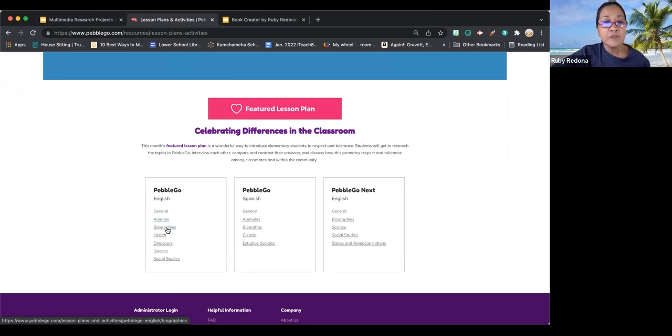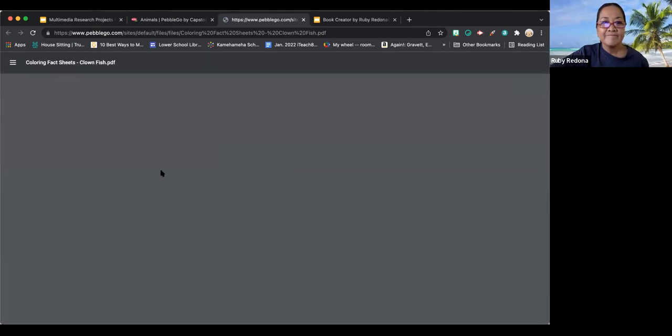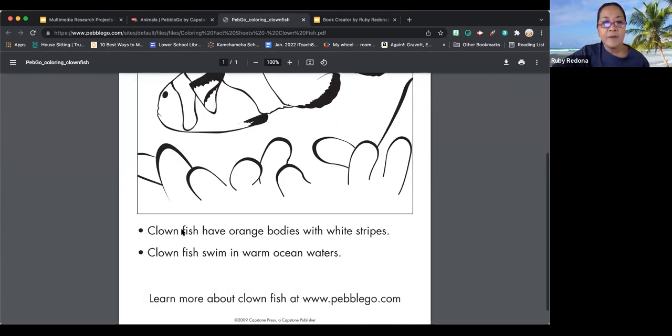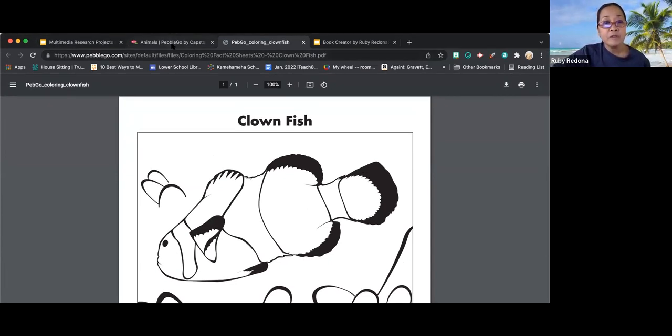I'm just going to go into animals. And already you can see there's so much information. Let's try the clownfish. So that's nice. Clownfish have orange bodies with white stripes. Clownfish swim in warm waters. And so that's a simple coloring sheet that you might want to use with the younger learners, like maybe even preschool. So let me go back.